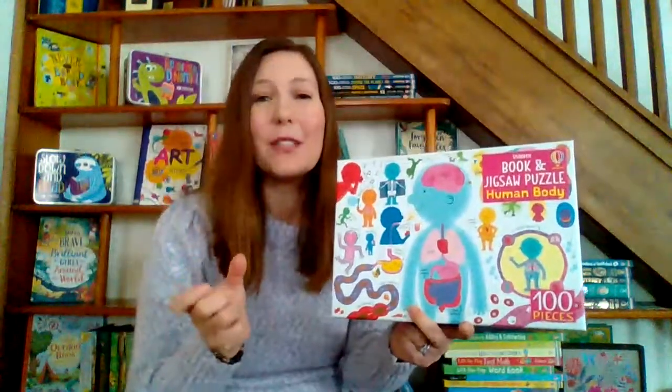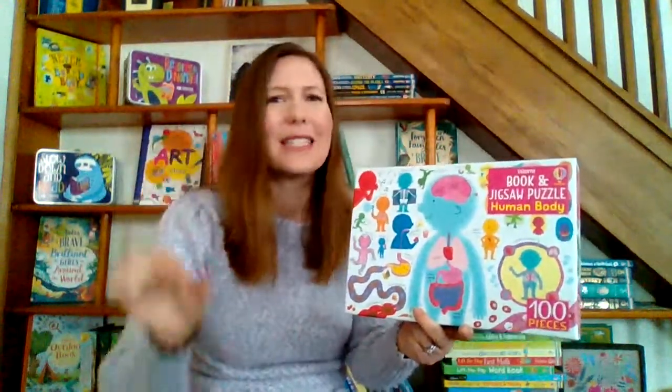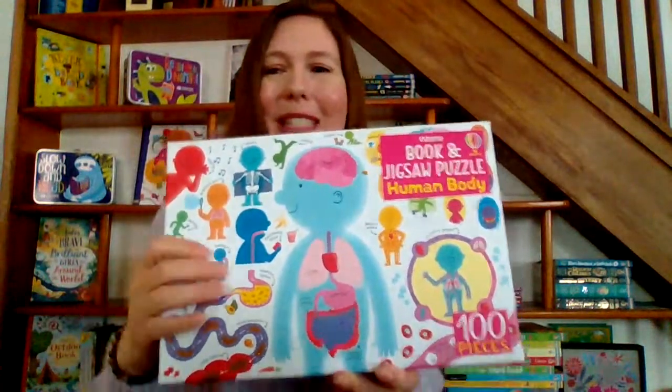So this one's one of our 100-piece puzzles, and there's a book and then the jigsaw puzzle. I like these puzzles a lot because they're truly self-correcting. I mean, you know how sometimes kids are doing puzzles and it's like, no, this one fits, and it's like, yeah, it does fit, but it's not the right one. This one isn't like that. It either fits or it doesn't, which is great. So it's not so frustrating for children. So this is just about the human body, as you can see.